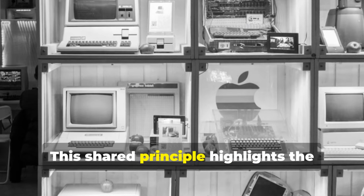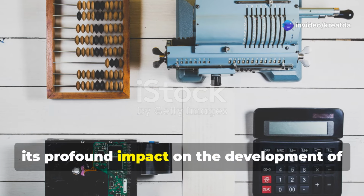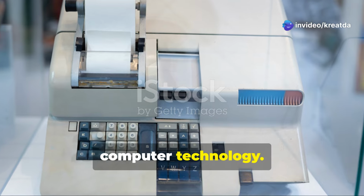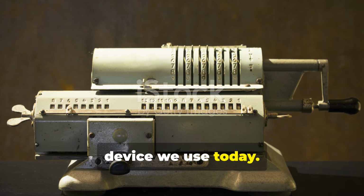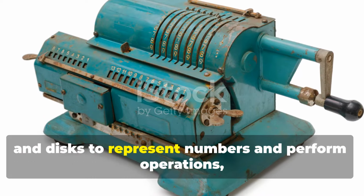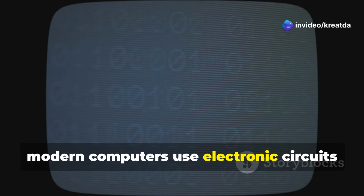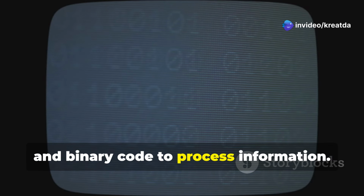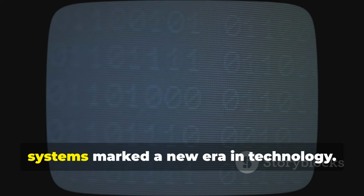This shared principle highlights the timeless legacy of Heron's invention and its profound impact on the development of computer technology. His influence is clear in every modern device we use today. Just like Heron's calculator used gears and disks to represent numbers and perform operations, modern computers use electronic circuits and binary code to process information. The shift from mechanical to electronic systems marked a new era in technology.